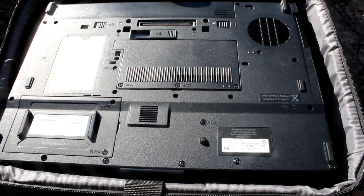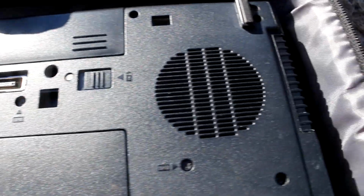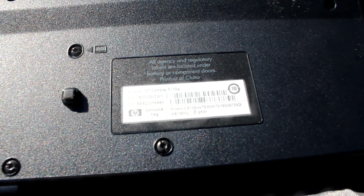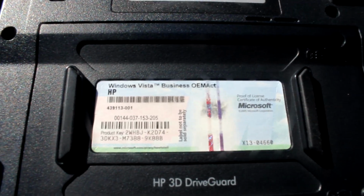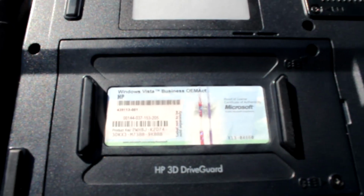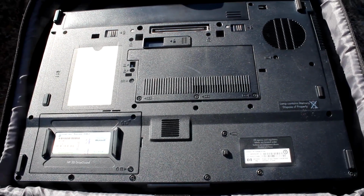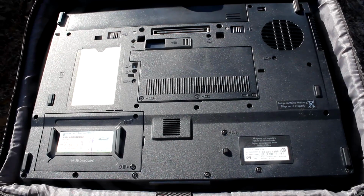The bottom of the laptop is very businessy, which is not a very business-like term to use, but I'm going to use it anyway. It has a bunch of rubber feet on it, which I like quite a bit. Everything's pretty easily accessible: the RAM, the CMOS battery, and the hard drive. And for some reason, everything about this laptop is HP, even down to the HP 3D DriveGuard, also known as the hard drive caddy.